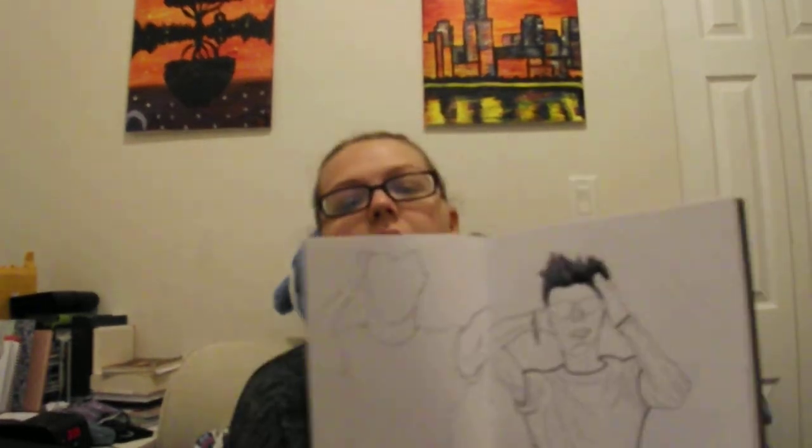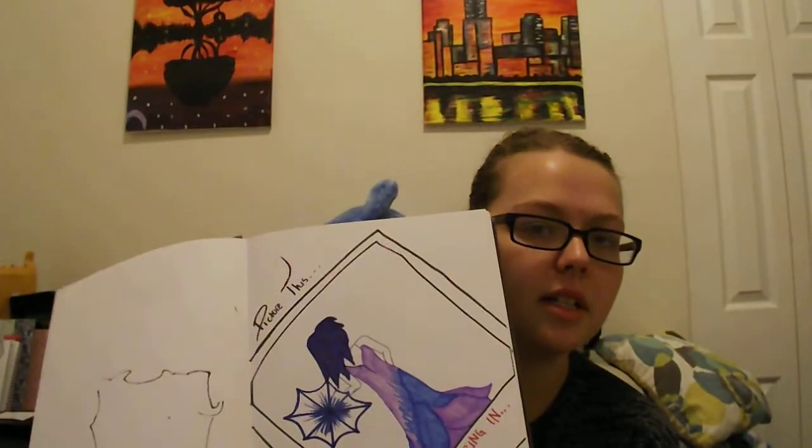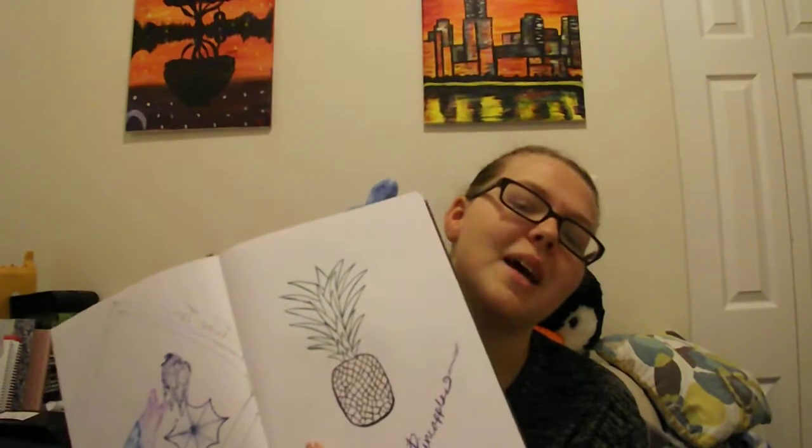And then there's this one, which I actually started this summer. Here's my attempt at drawing one of my digital drawings. Didn't turn out so well. Here's another that I did. It's kind of in a Polaroid type feel, but I went with a lot of color. It's a pineapple, because I got brand new pens and I didn't know what to do with them, so I drew a pineapple.